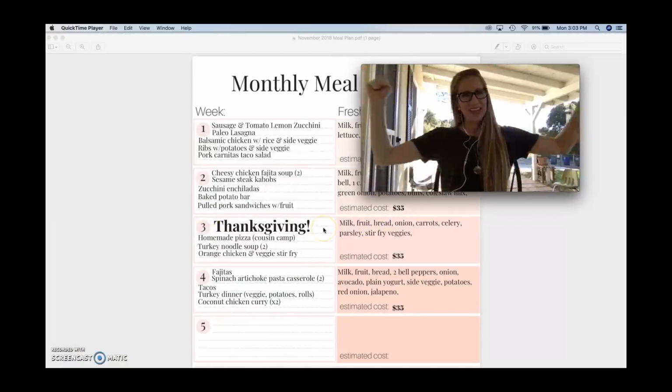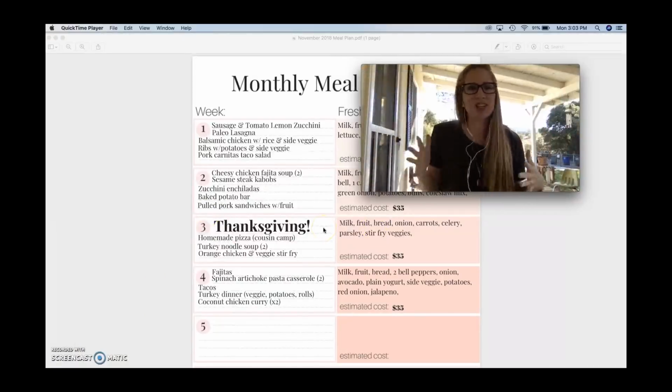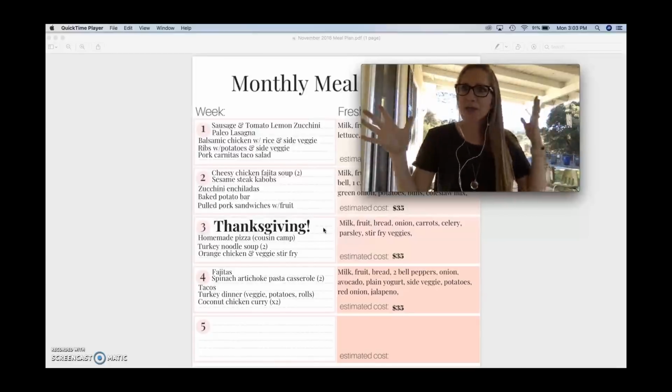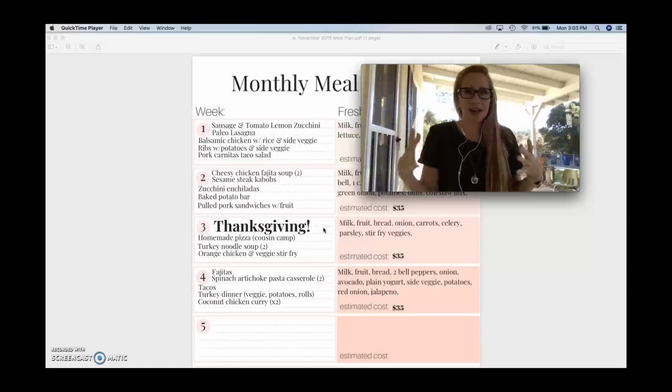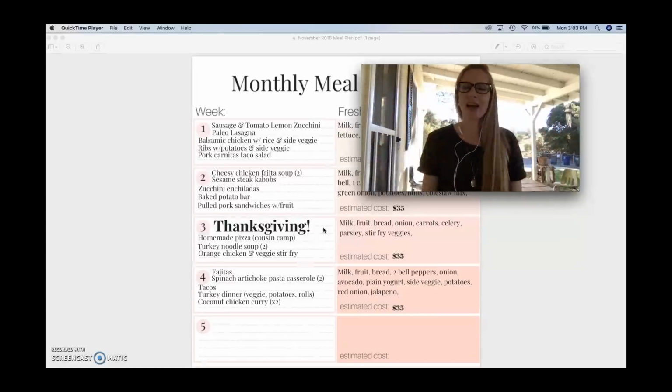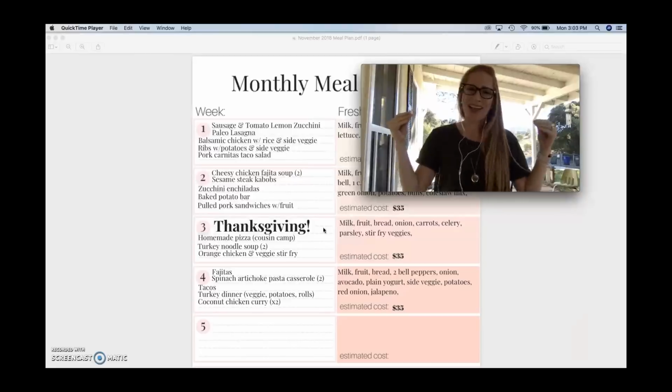Then week 3 is Thanksgiving. I am like extra excited this year for the holidays. I don't know why. I'm just extra excited. It helps that we're really on top of our finances moving forward. We have all our money set aside for Christmas, all that stuff, you guys. We can chat about it anytime you want. It just brings so much to my life.